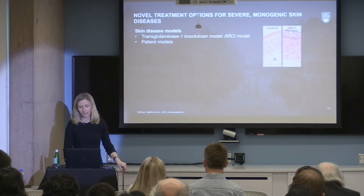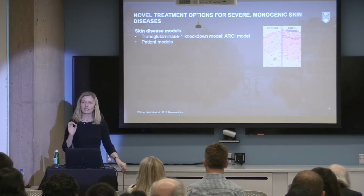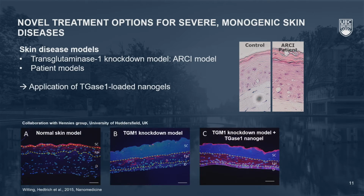In the next step, we needed to provide proof of concept that we can actually deliver it in human skin. So we used our skin disease models, and we used 2 different ones. One was a model where we artificially induced the gene knockdown, and the second model was a patient model. As I said, we were able to recruit some ARCI patients for this study and generated the disease models with the patient cells. Then we applied our transglutaminase-loaded nanogels topically, and the very first experiment was to see whether the nanogels are indeed able to deliver the protein into the viable layers.